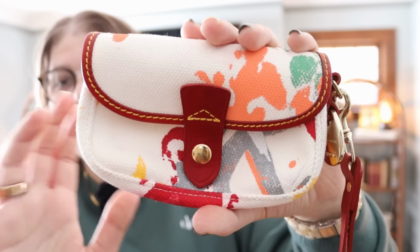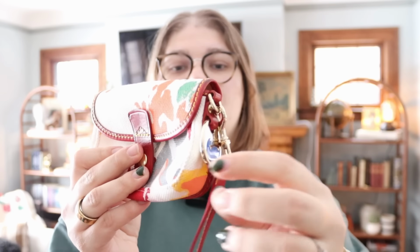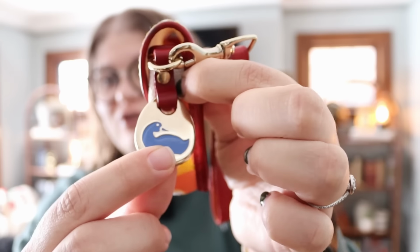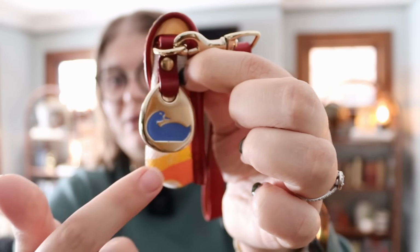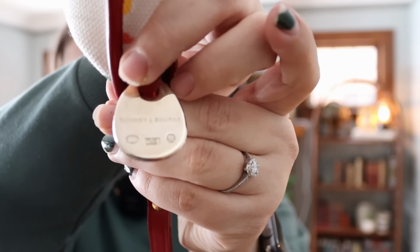But this bag felt really good. This is a cute little Dooney and Burke purse. I was shocked that I was the one that grabbed this. Another thing about this too is the hardware on this feels so nice. This little hardware piece is so heavy. I knew that that was gonna be real. Look at that little duck, so cute. And then on the other side of it, it does say Dooney and Burke.